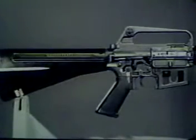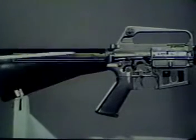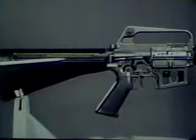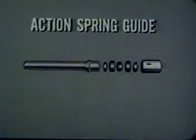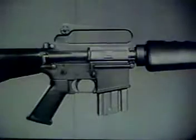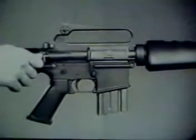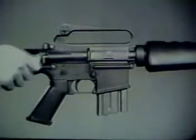The stock of the rifle is composed of a durable synthetic material of high impact strength. It contains the recoil mechanism consisting of the action spring guide and action spring. It's located on the action spring guide. During recoil, the outer rings are forced to ride over the inner rings. A special feature of the XM16E1 rifle is the forward assist assembly. This permits the rifleman to seat the bolt manually in event it fails to do so automatically.